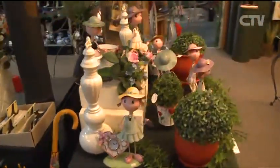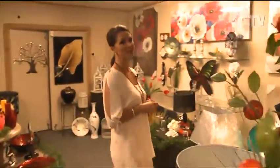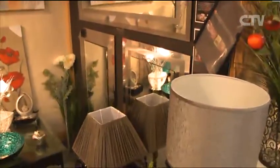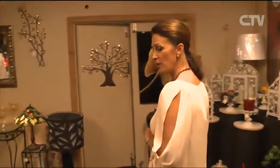Through on this room here, there's some fabulous mirrors. Now, I do believe these are pretty exclusive to these guys, and it's actually a family member of Alison and Richard's that actually makes these beautiful pieces. Freestyle mirrors they're called, and they're all made here in New Zealand. Lighting is something else that Alison is very well known for.